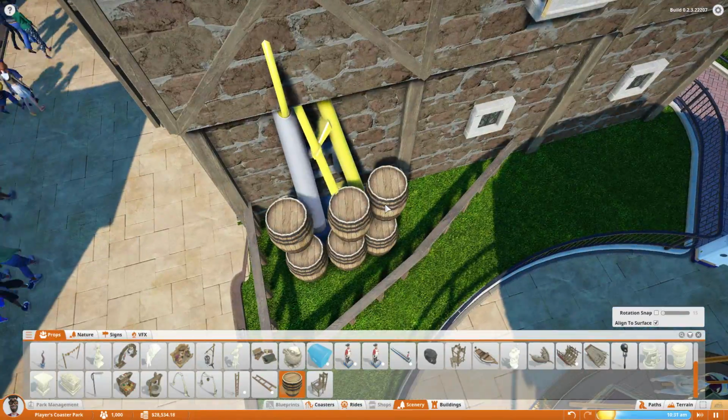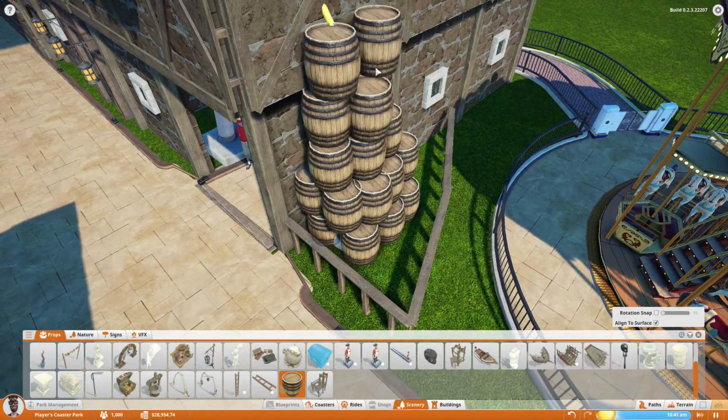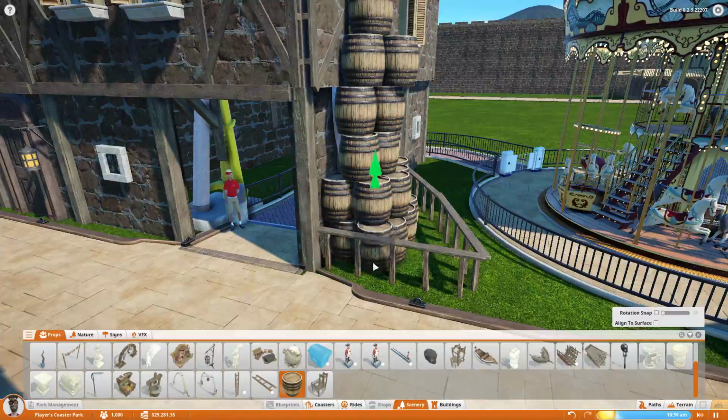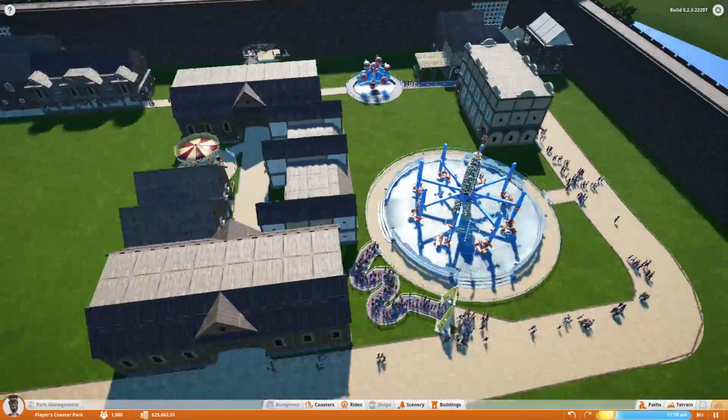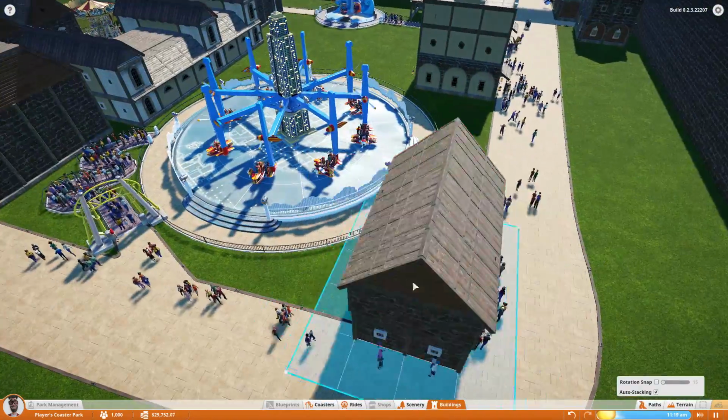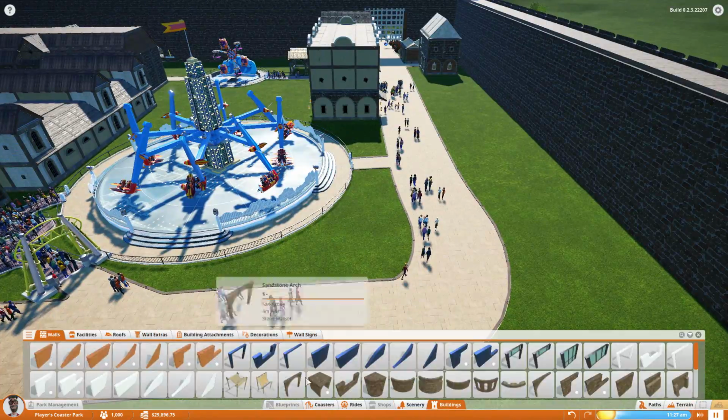Hopefully in Alpha 3, they are planning on giving us the ability to remove these ride entrances, but I was like, okay, let's make a dangerously teetering pile of barrels. And I thought it looked pretty funny. There's a big pile of barrels there, so, you know, that kind of worked. Then I wanted to fill in this gap.